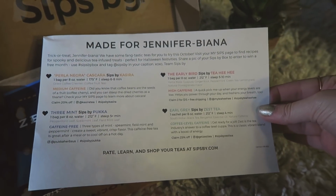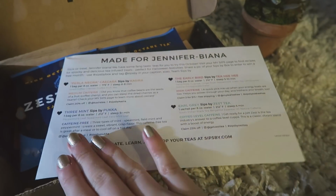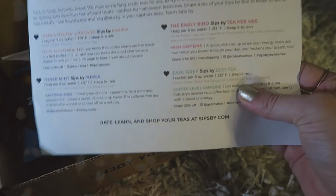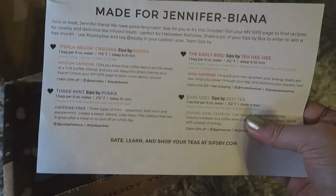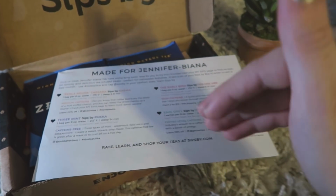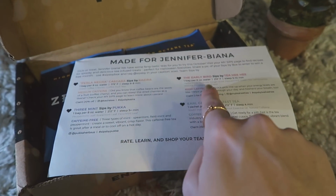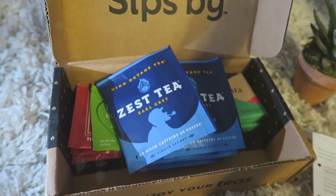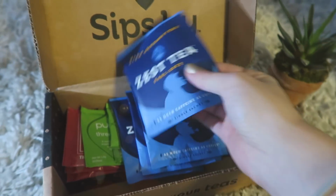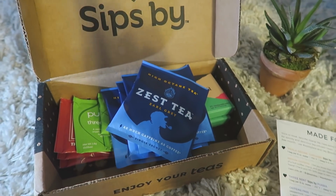So I love getting the caffeine ones, the early bird, that sounds great. High caffeine, medium caffeine, caffeine free, coffee level caffeine. Oh damn, coffee level caffeine though. Now that is where it's at. I just love having a variety of different caffeines, so in case I want something at night to calm me down, I could just drink the caffeine free one. If in the middle of the day I don't want to drink coffee but I want some caffeine, I love getting these. It took me a whole month to get through the teas that I had already, but I don't drink tea every day, so keep that in mind. But definitely it took me a whole month to get through all the teas from September.